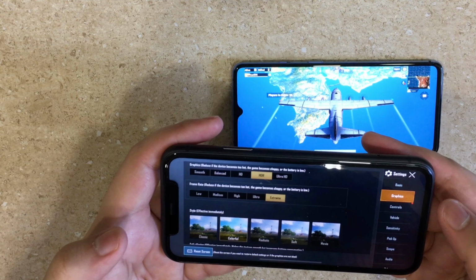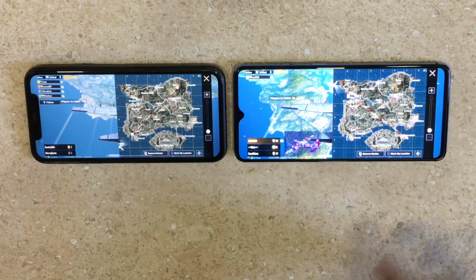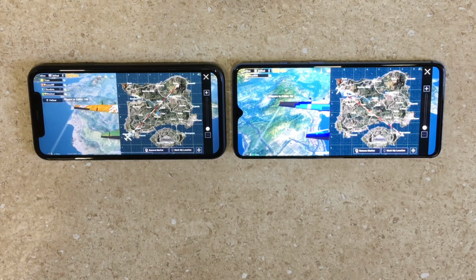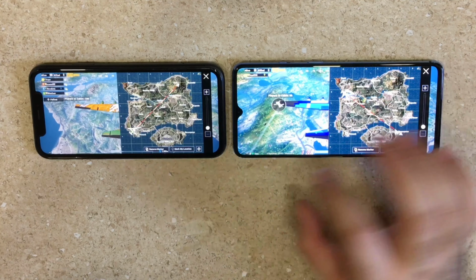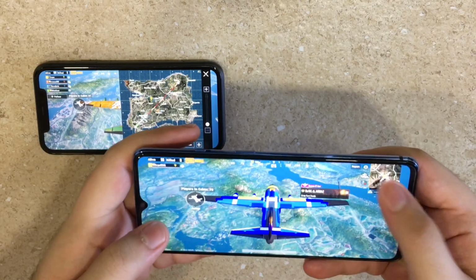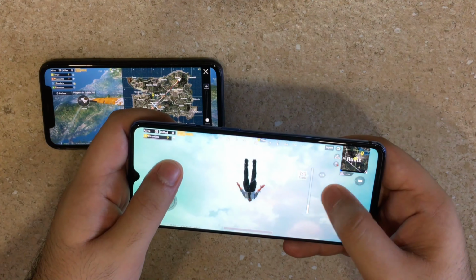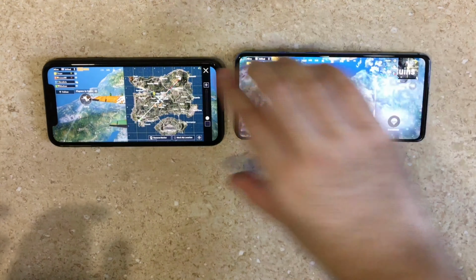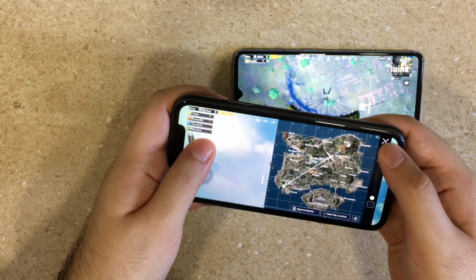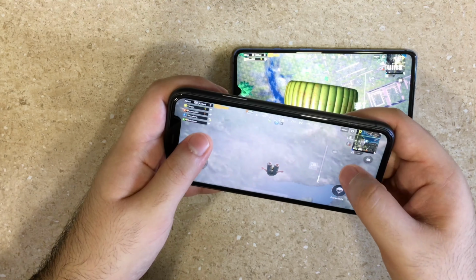I'm going to speed up the gameplay a little bit so that you do not have to go through the entire jumping sequence. The colors on the OnePlus feel more vibrant, while the iPhone feels a little bit faded, but the iPhone colors are more natural compared to the OnePlus. But since this is a game, I would prefer the OnePlus.